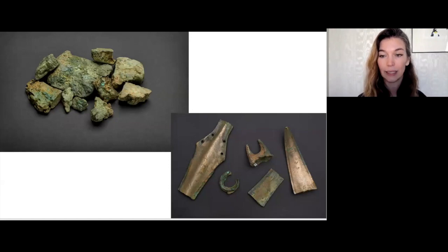Other research suggests that breaking objects may have been part of the ritual around creating hoards, or broken objects may have had their own spiritual significance. There are many questions and further areas of research that we can explore.